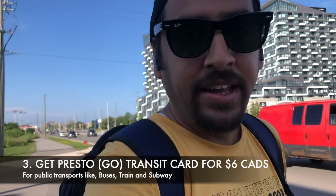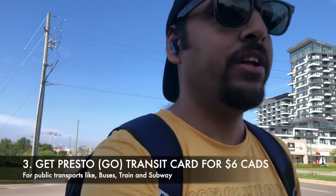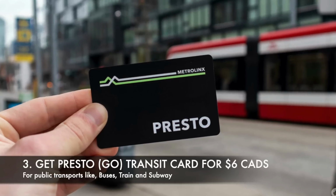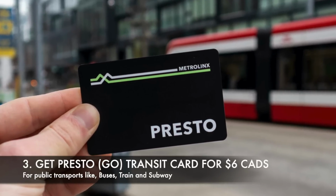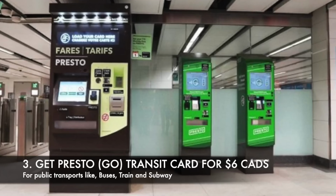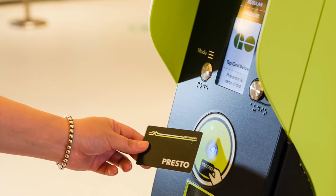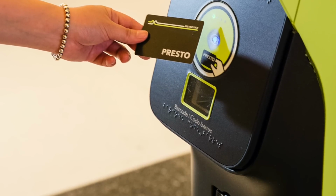So nobody is carrying cash here, and nobody is paying for transit in the form of cash, right? All of you need to carry a GO card. You can get these GO cards from any GO station. You simply apply for the GO card, pay $6, and you will get your card. Then you can top up your balance on that, and wherever you go, at the departure station and the arrival station, you have to tap in and tap out, so that your exact fare will be calculated, and you will be charged according to the stations, right? This is the important thing.